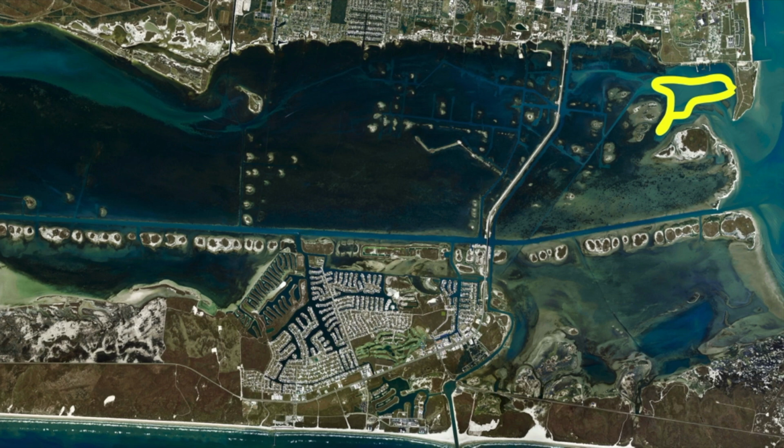You just have to stay kind of sitting on the flat and throwing off into the deep, or if you're in the deep, throwing right up on the edge of the land. Anyway, that area right there seems to be pretty productive.